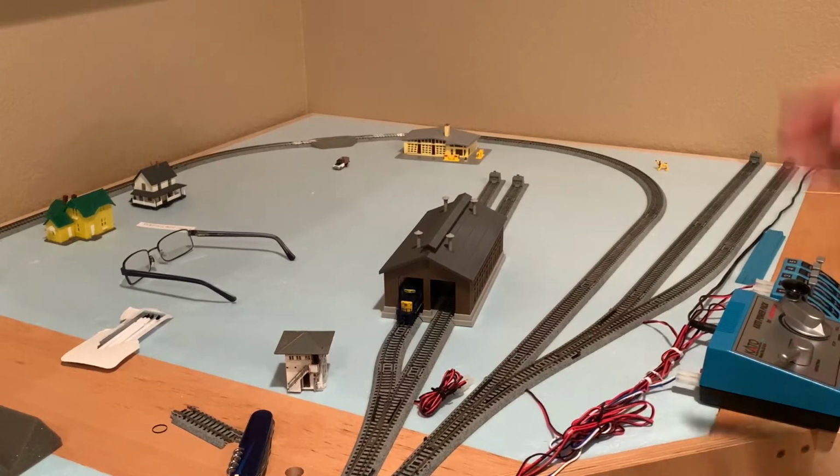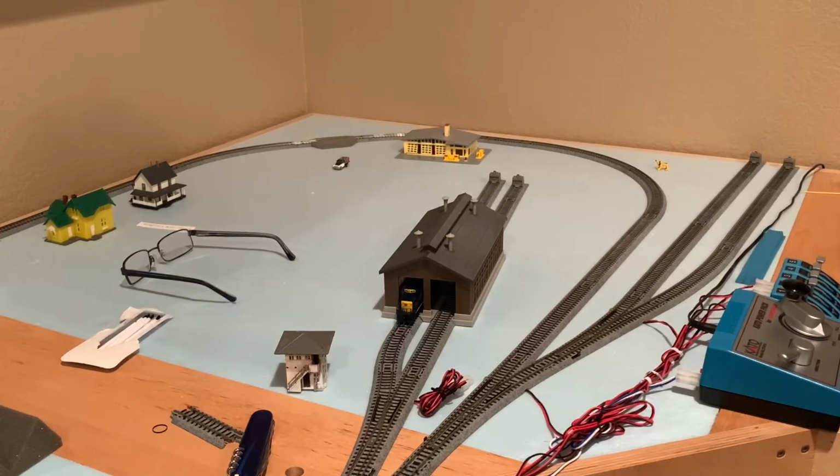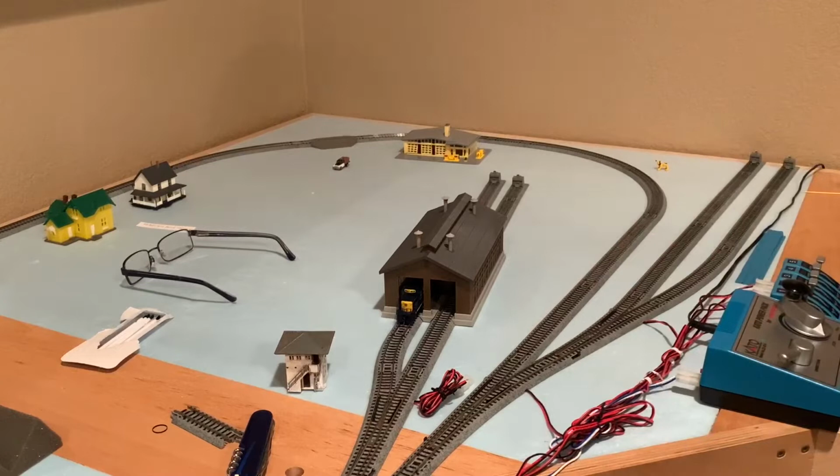But all in all, it is a very nice building. It does come with stickers, but since I don't have the patience, I'm not going to worry about those stupid stickers. So, we have a simple brown engine shed, which is nice. I might paint it gray, I might not. I'm honestly pretty okay with it.